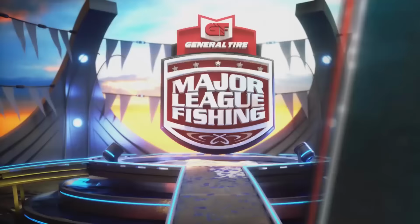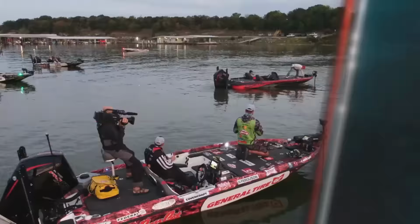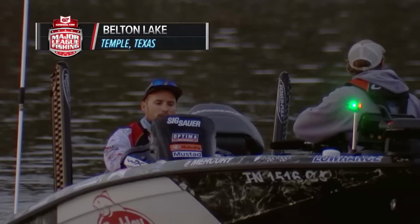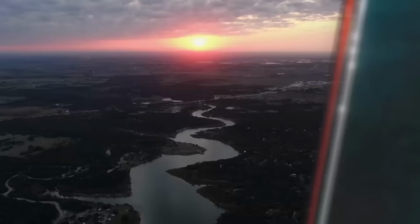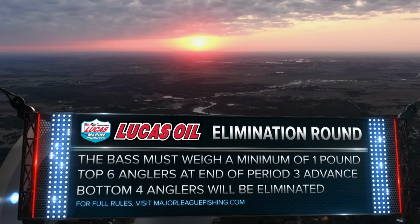It's elimination round one of General Tire's Major League Fishing. The first group of 10 anglers are on Belton Lake, eagerly awaiting the countdown to lines in for the Academy Sports and Outdoors Heritage Cup, presented by Magellan Outdoors from Waco, Texas. Today's elimination round will consist of 3 periods. The top 6 with the most weight will advance to the sudden death round and move one step closer to the championship round.